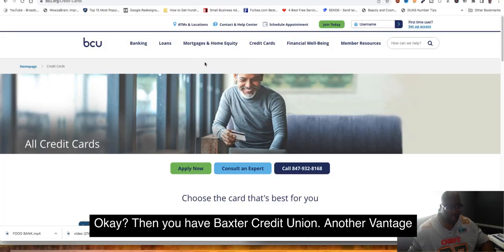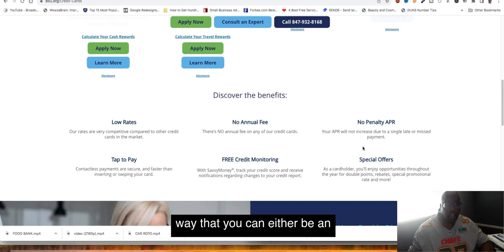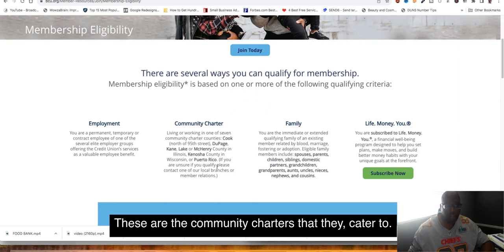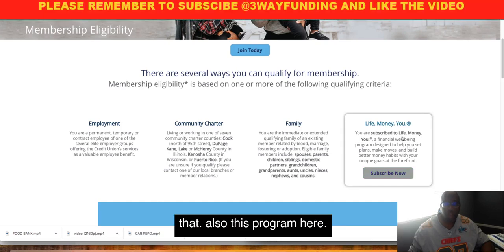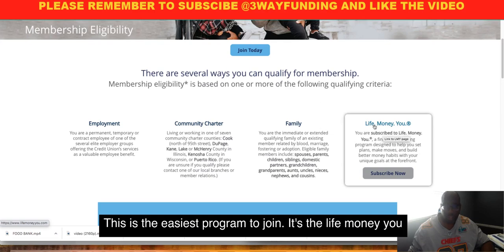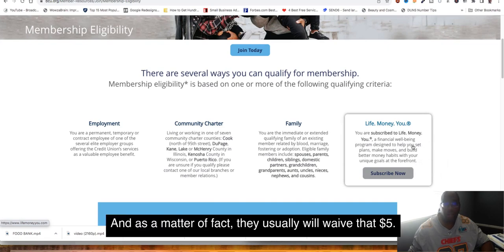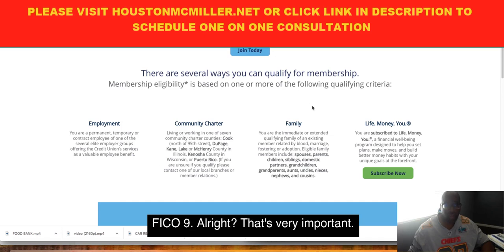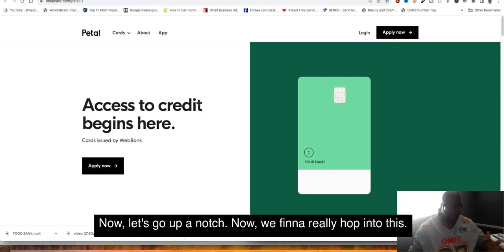Then you have Baxter Credit Union, another Vantage 3 TransUnion scoring system, all right? And the way that you can join is either by being an employee, or through a community charter. These are the community charters that they cater to. You can join through a family member or a friend or somebody like that. Also, this program here is the easiest program to join. It's the Life Money U program. You pay $5 to join, and as a matter of fact, they usually will waive that $5. But once you join, now you're in BCU, Baxter Credit Union, okay? And like I said, it is a TransUnion FICO 9, all right? That's very important.